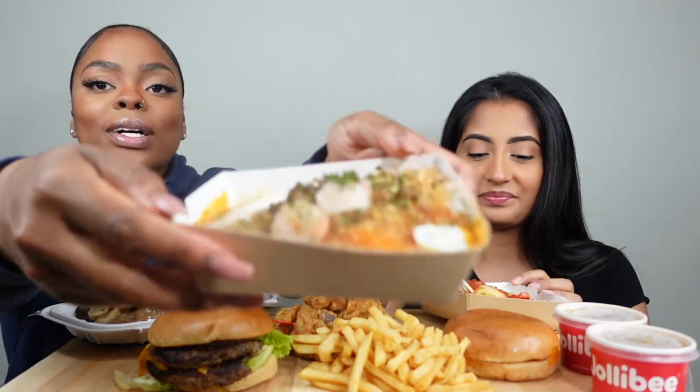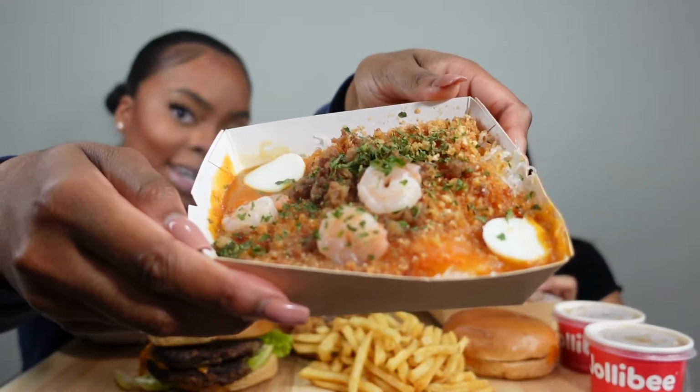I'm gonna go in for what I've tried before. This is the palabok, as you guys can see. And remember, to mix it, because that's what all our comments say. Yeah, let's mix it. Oh, and you know what you forgot to ask for?